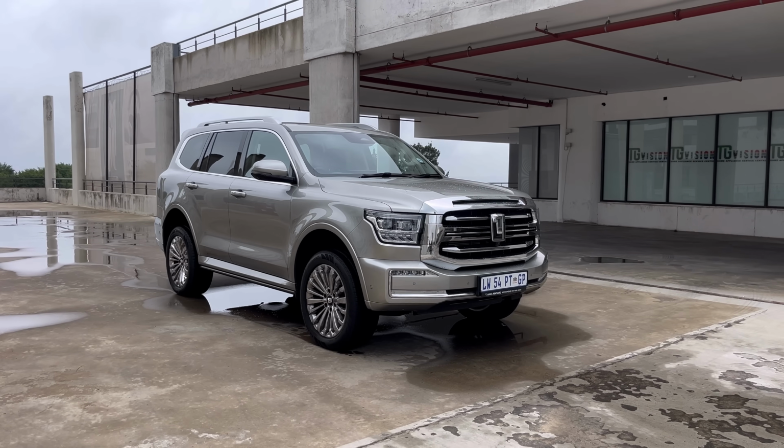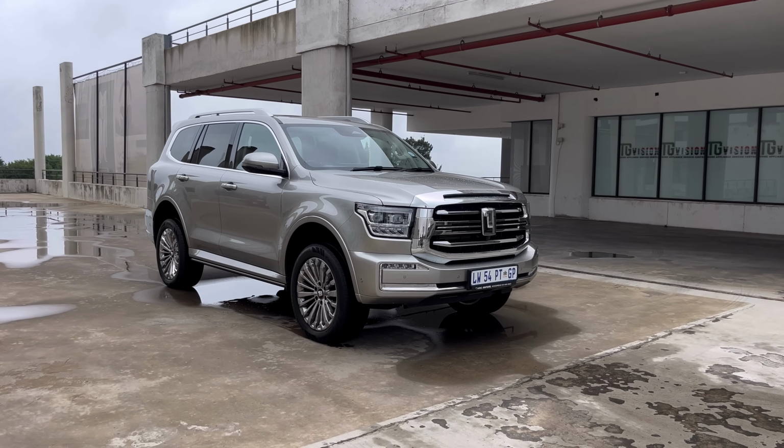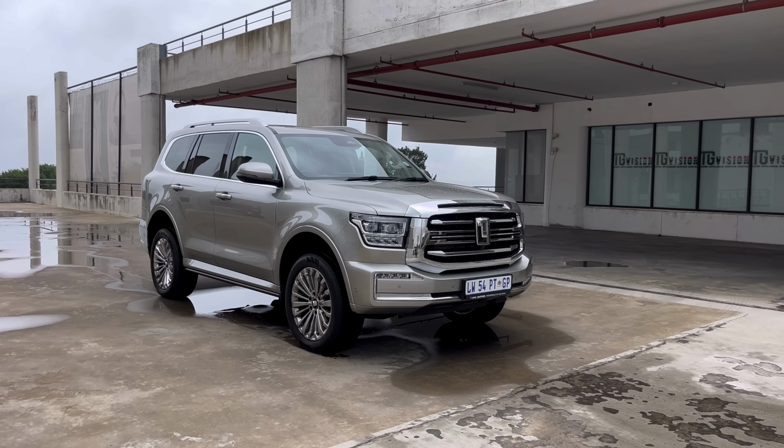I think the pricing is where the disconnect is. But the car in itself isn't terrible. The car in itself has its flaws, yes, but it's not something that is terrible. This is actually probably one of the best Chinese cars in the market right now, because it just goes to show that they can do it. They can really make proper vehicles.